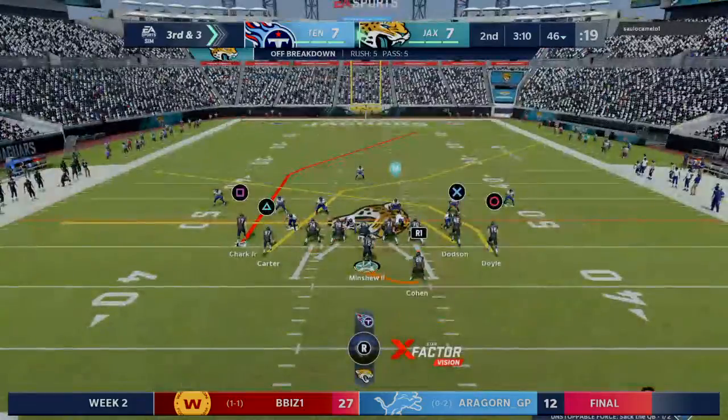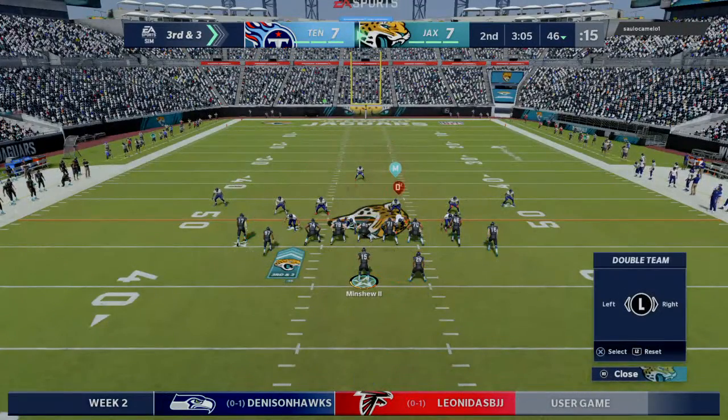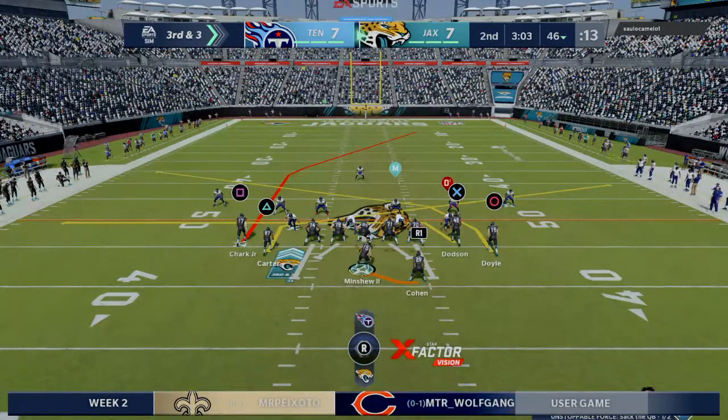Here we go. Set. 18 Gator. Hey, Haywood. I'm coming after you. Check 50.